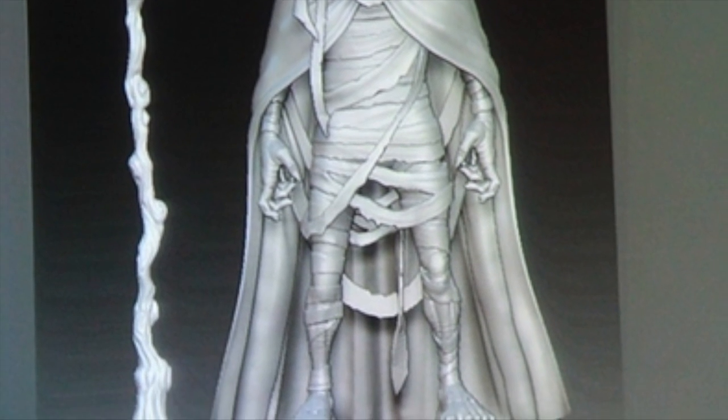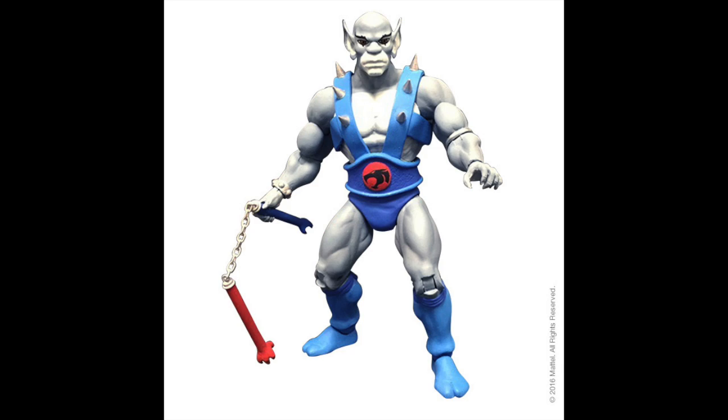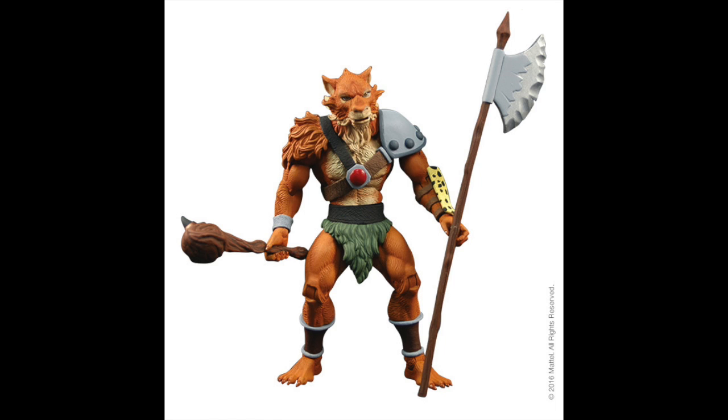I was never really a big ThunderCats toy collector. I watched the cartoon all the time as a kid, but I just never really collected the toys. Definitely interested in these, though. I think they look pretty good in my personal opinion. I think the Four Horsemen have done a pretty good job. And I like that they're in scale with Masters of the Universe, even though the two really don't have much of a connection. I do kind of like that they're in scale with one another.